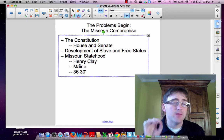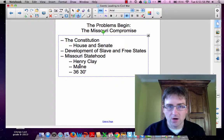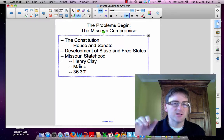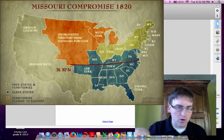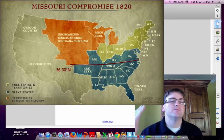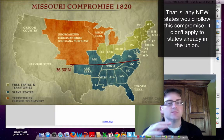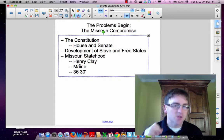He also came up with an idea that he believed would settle all the disputes in the future regarding slavery. He came up with an imaginary line that would be 36 degrees, 30 minutes north latitude, 36-30 north latitude cutting right across the country. And everything above the line would be free. Everything below the line would be a slave state. And this became known as the Missouri Compromise. And this was the first time that people saw how volatile an issue slavery could become.